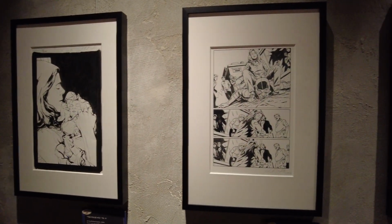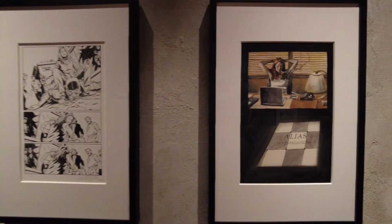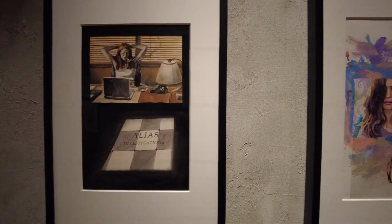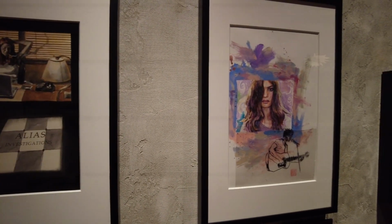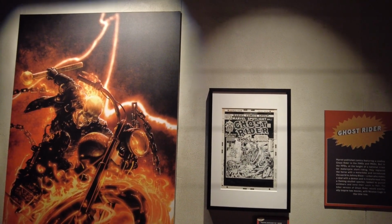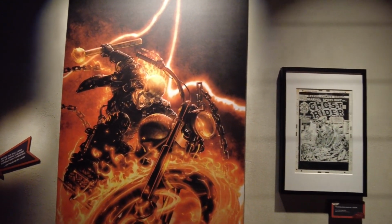The Jessica Jones area is a little bit small, and I would have loved to have seen an outfit from the show or maybe the glass door with Alias Investigations on it. It just seemed a little bare. Over here, Ghost Rider.